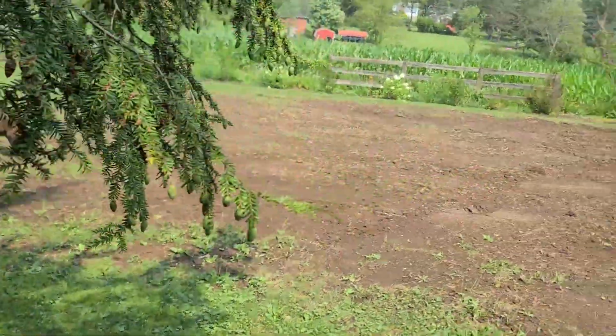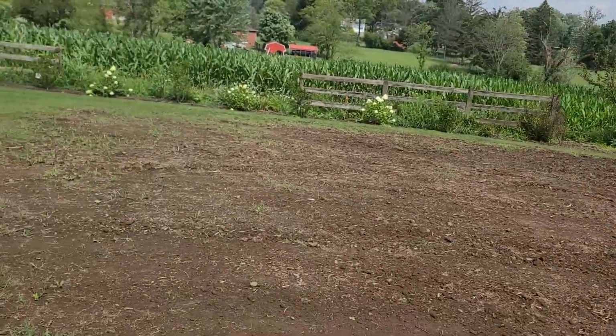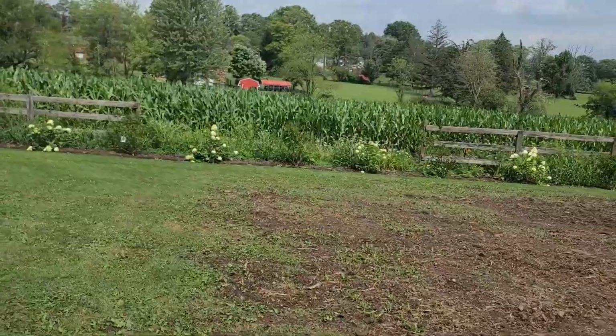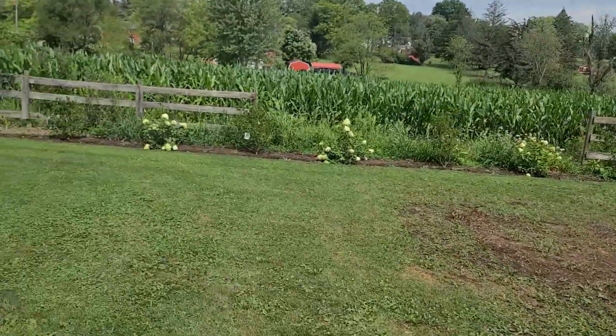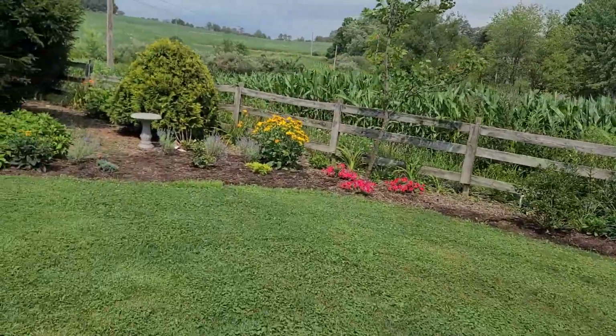Trying to get the yard out here graded off after we lost that big maple tree. So we'll get some grass seed out here in the fall. Hydrangeas are looking beautiful. Love having those. Over here in the corner where I put my new bird bath is looking nice.